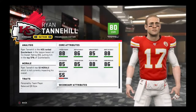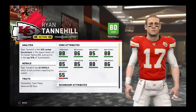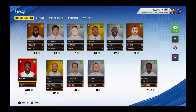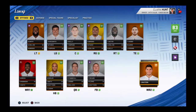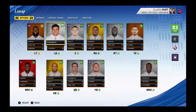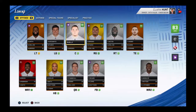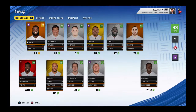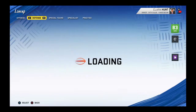I got the 25th ranked quarterback in the league based on his overall. I feel it's like my defense, I mean, my offensive line is solid, and then it's just that one. Just that one.